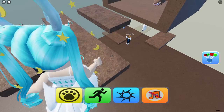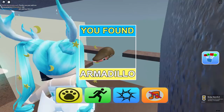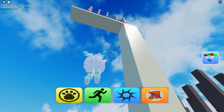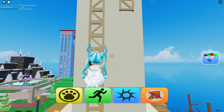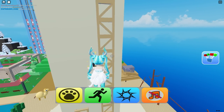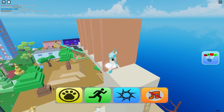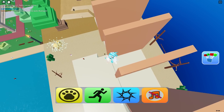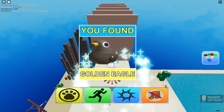Okay, here. What are you? You are an armadillo. Cute. Let's see, is there something up here? There has to be. Yeah, because there's like more obby stuff up there. So there has to be something up here. I don't know what animal, but there's another animal up here. Okay, let's see. This way, this way, this way, that way, and here. What are you? A golden eagle.